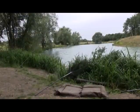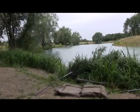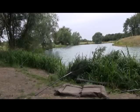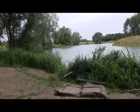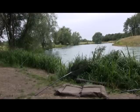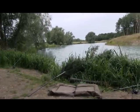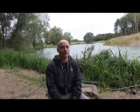So we just returned to the swim now. That's Ian on peg 5 with his 29 pound common, and on the way back Stuart had a small common, probably nothing more than 10 pound, off the plateau. I've got my rods now back out, one in the margin where I had my 5 fish yesterday, and one on the back wall traditionally of one, so let's see if we can get some more fish out. So that's 25 fish so far.